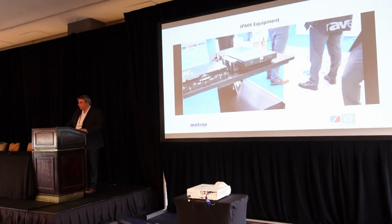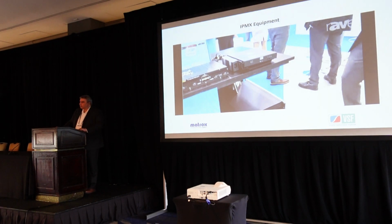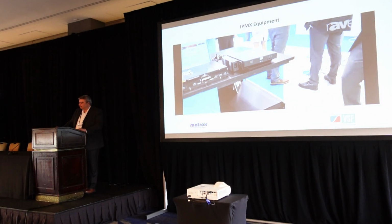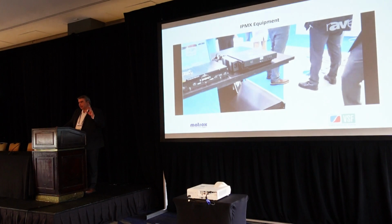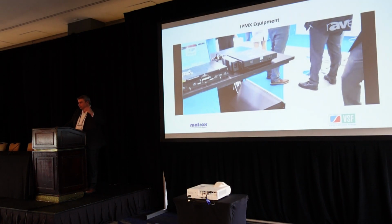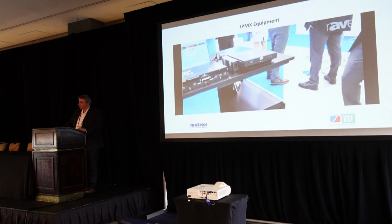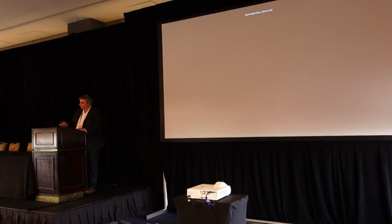The switch provider in this case is waiting to learn what the results of some of the switch recommendations that the VSF is making will yield, and possibly willing to add profiles to their switches to reflect comfortable configurations for IPMX networks. So altogether, just a mixture of different types of equipment.